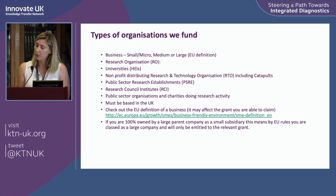So these are the types of organisations that Innovate fund. This includes businesses, SMEs, research organisations, universities, RTOs, catapults, public sector research, lots of things. There are definitions of business, the EU terms. You can follow this link. So if you get the slide deck, you can follow this link. Also in our guidelines on the IFS page, there are lots of links to the things. The amount of funding you receive will depend which category you fit into.